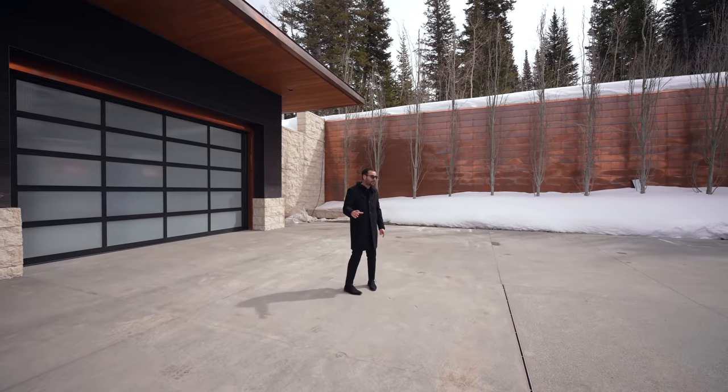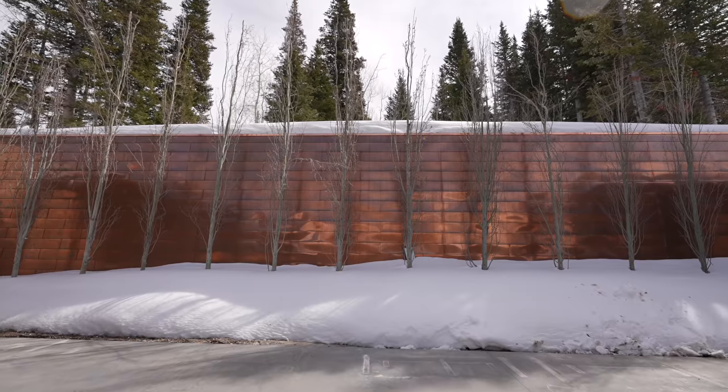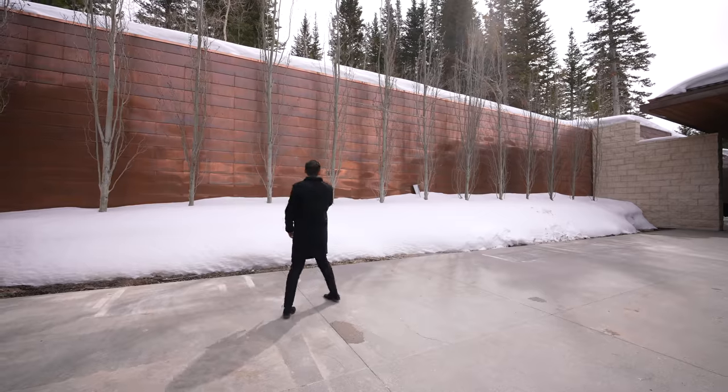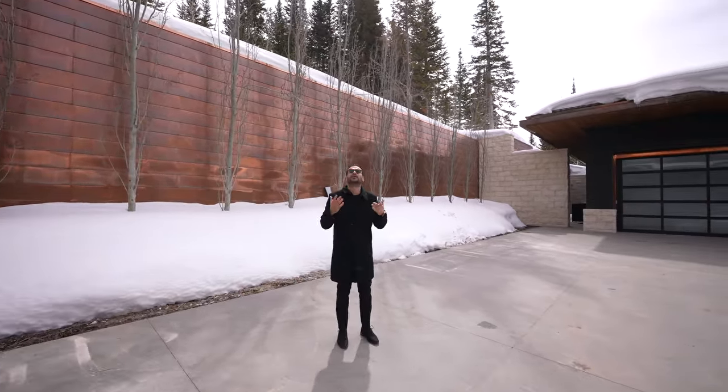And speaking of copper details, look at this retaining wall here. I think this is the most beautiful retaining wall we have ever seen on this channel. The scale, the organic copper patina, it just looks so great. I don't know, it just gives this house a very unique look.